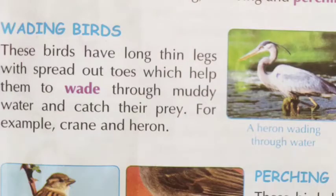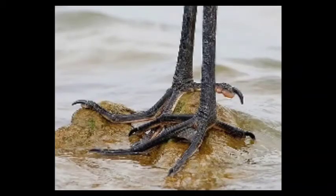These birds have long thin legs with spread out toes which help them to wade through muddy water and catch their prey. For example, crane and heron. So what does it mean by wade, children? To walk in water. See this picture, children.